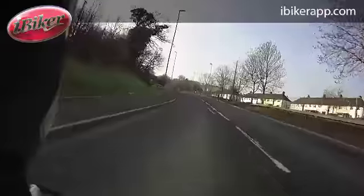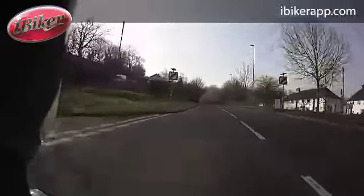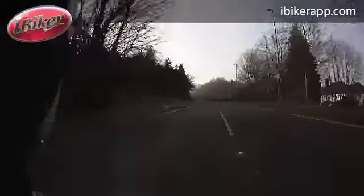Okay, we're going to go out to national speed limit now, so I'm checking left and right mirrors. Quick shoulder check. We do that just in case anybody's trying to get the jump on us coming out of the areas.